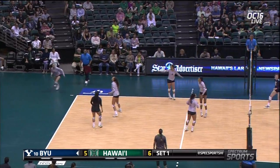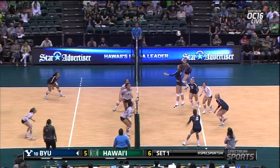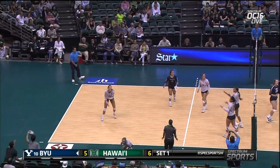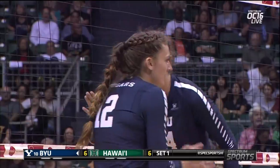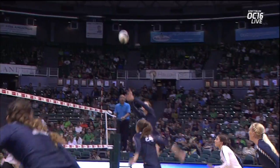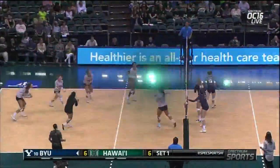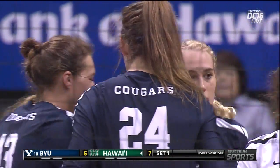Oh, that one almost whiffed by Granato, and a free chance here for BYU. Outside, the swing by Ronnie Jones-Perry goes through the block and down. 6 foot junior from West Jordan, Utah. Last week, the WCC Player of the Week, Boise State Classic MVP. He's got game. Out served though, and Hawai'i gets it back.